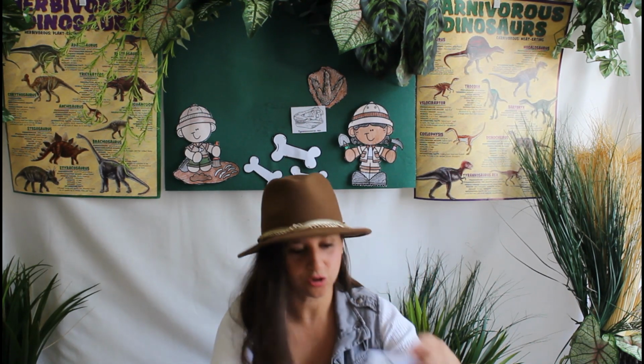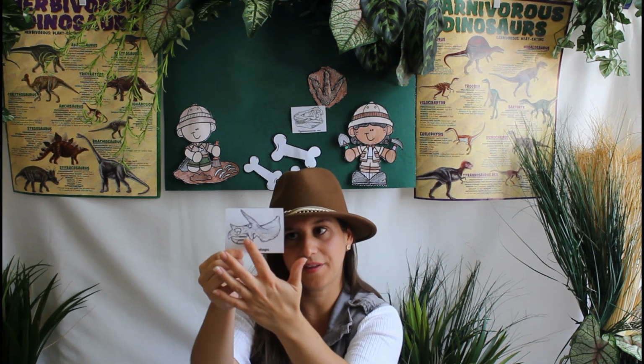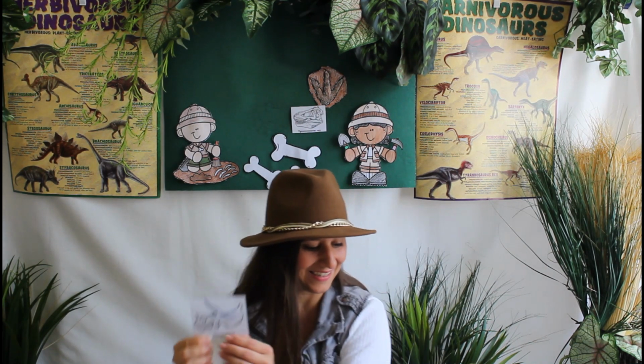How about Triceratops? Does he have sharp teeth? No, his teeth were very flat. His jaw was flat too. So that means he probably ate plants. Good.